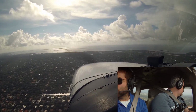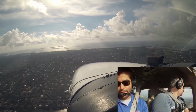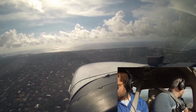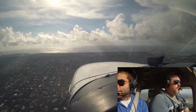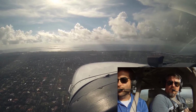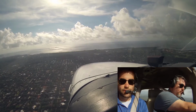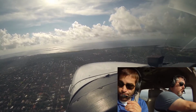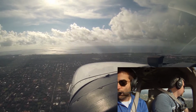Cherokee 148 Echo Romeo, follow Cessna in the upwind, make left traffic, runway 9 left, clear for takeoff. Clear for takeoff, 9 left, follow the Cessna, 148 Echo Romeo. Alright, once you get the coast, give me a right turn to about a 130 just down towards the islands, and let's try to make it up to 1,500 feet. ADF 133, number 1, runway 9 right, cleared touch and go, wind variable at 7. Touch and go, 908, ADF 133.